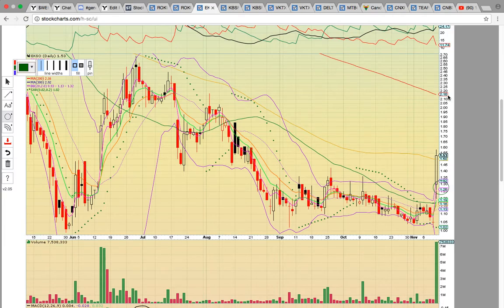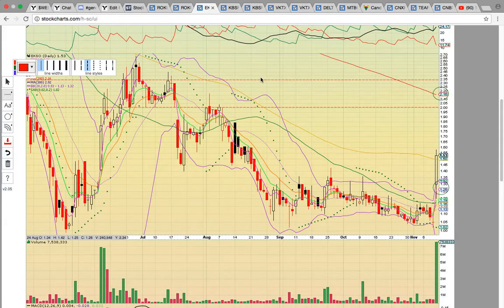Now to the upside, the big target is going to be this 200-day simple moving average at 216, if it could turn that 100-day moving average into support. So nice move for EKSO. We're going to see if it can keep this uptrend going. It's got a nice start here, and on a giant volume spike.